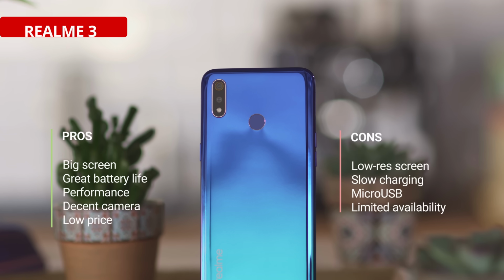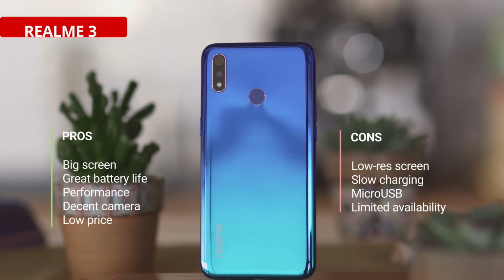So let's get started with the lower mid-range category. These phones cost the equivalent of 200 euros or less, but they may surprise you with the amount of value they offer. First up, we have the Realme 3, the least expensive option on this list.